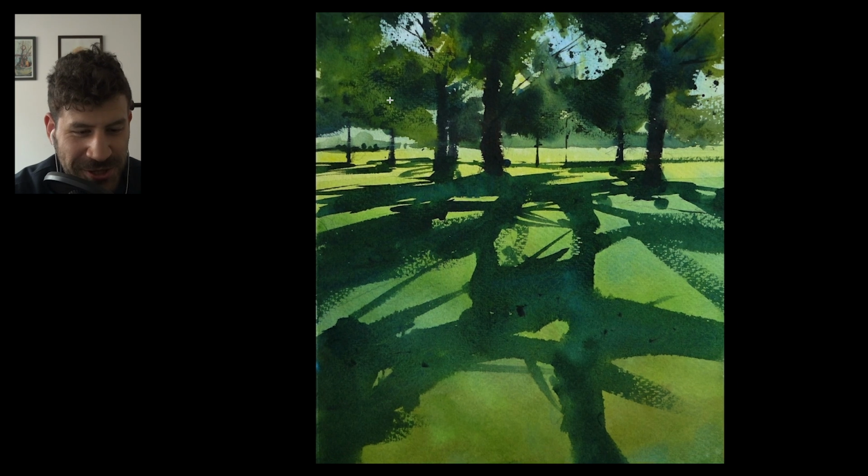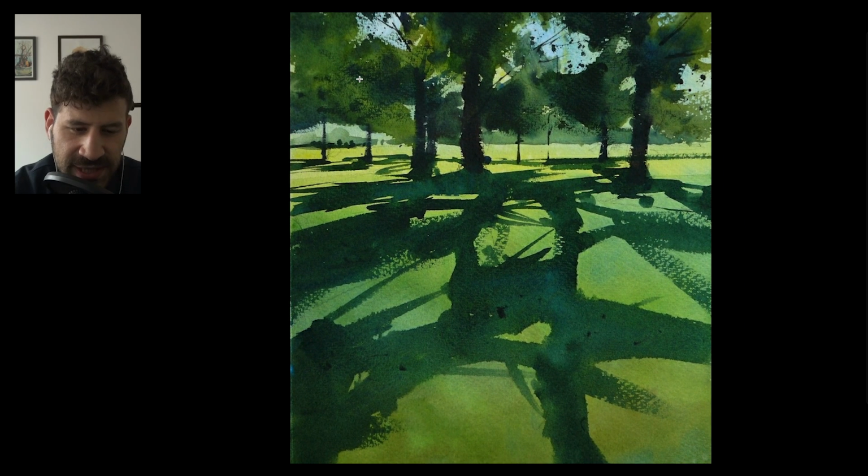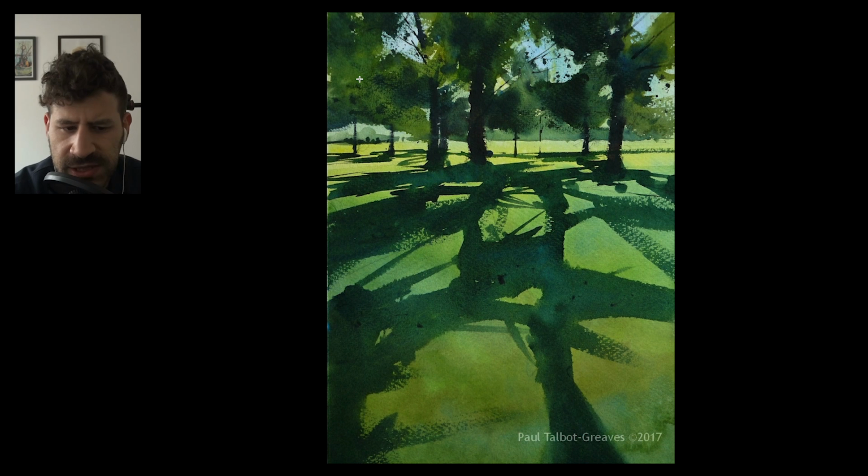And then some dry brush to get some of the leafy effect without getting into too many details. The color selection isn't necessarily something I would go for. Again, I hate that lemony yellow, but look at it, works so well together.